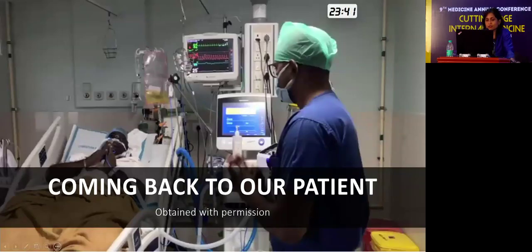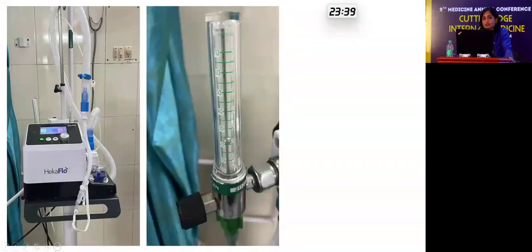So you can see that, which is sitting there in his nose. I'm very proud to say that this high flow machine is made by one of our gastroenterology alumni. It's a Make in India project made in Kerala, and it's much cheaper than the other high flow nasal cannulae available for use, the OptiFlow and all that. And it works very well.